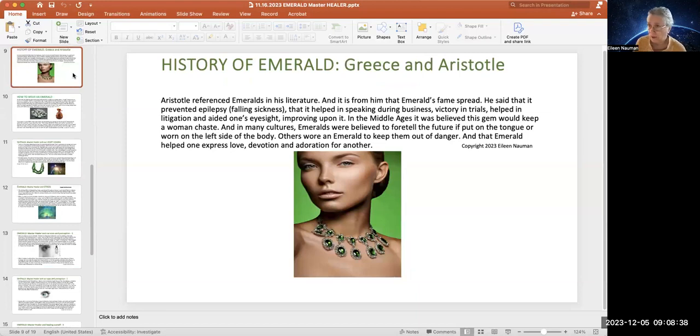Okay, historically, in Greece, Aristotle, who we all know, referenced emeralds in his literature, and it is from him that emerald's fame spread. He said that it prevented epilepsy, which they called falling sickness, that it helped in speaking during business, victory in court trials, helped in litigation, and aided one's eyesight, improving upon it.